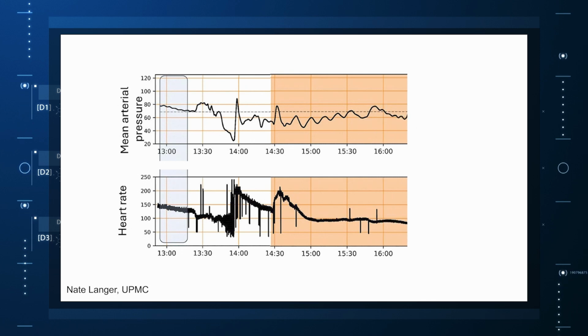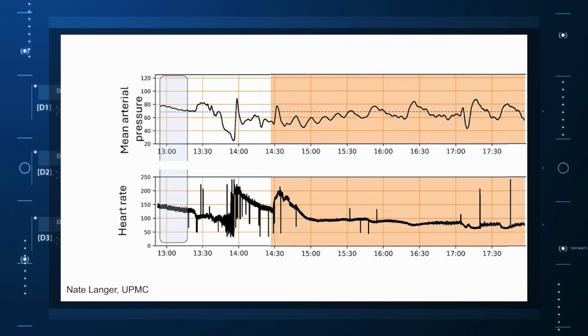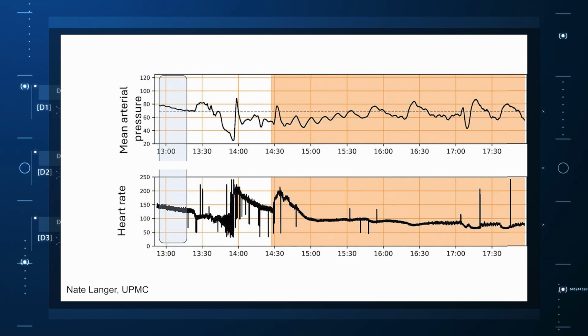Autonomously, the system administers 2 units of blood, followed by fluids, and then norepinephrine, or further fluids per the protocol I described earlier. The practical upshot of all this is this: stabilization, despite an as of yet untreated liver laceration. Could an experienced ALS provider do this? Of course, but as I mentioned before, you aren't always near an experienced ALS provider.